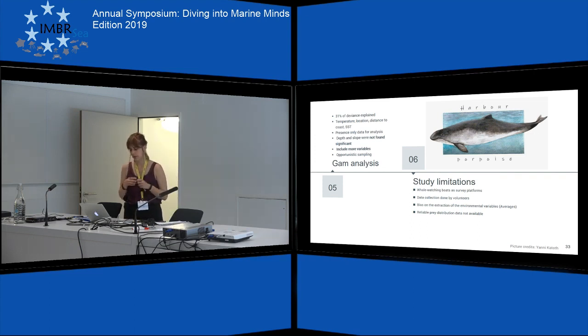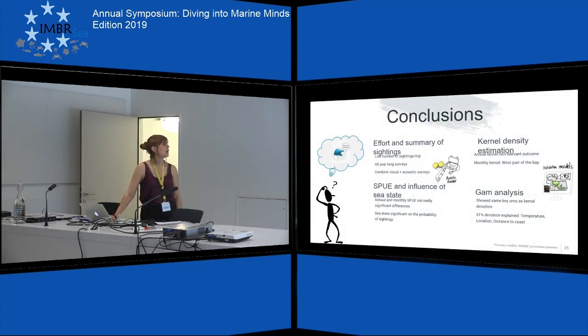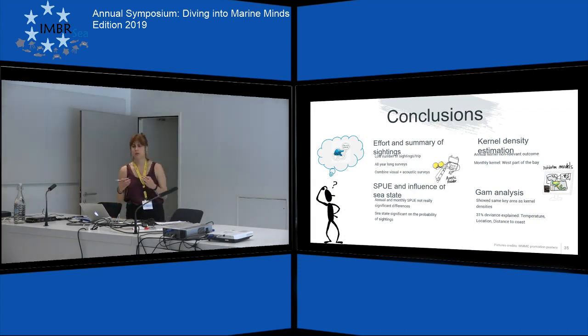And I wanted to include a reliable prey distribution, but we couldn't find it. It was quite hard to talk to the fishermen and the companies, and I preferred not to include it in my model. So to conclude, this is the first study on harbor porpoise in this bay, because it's not such an interesting cetacean compared to the rest that are there, and maybe combining visual and acoustic data might be interesting because we know they are very active acoustically.